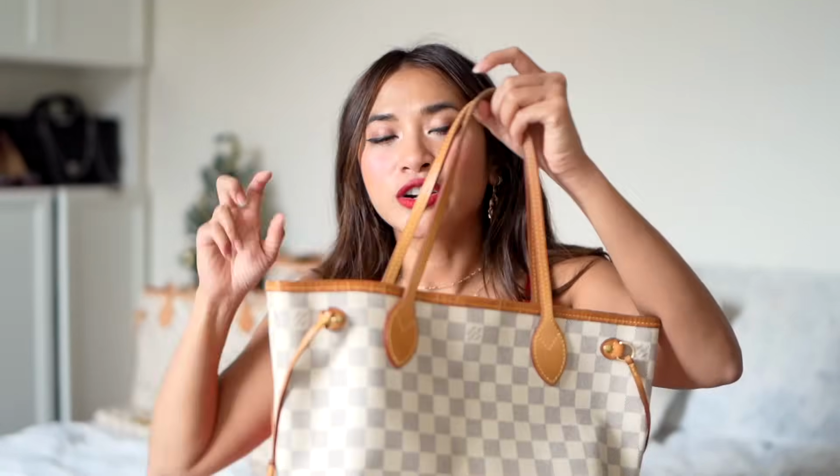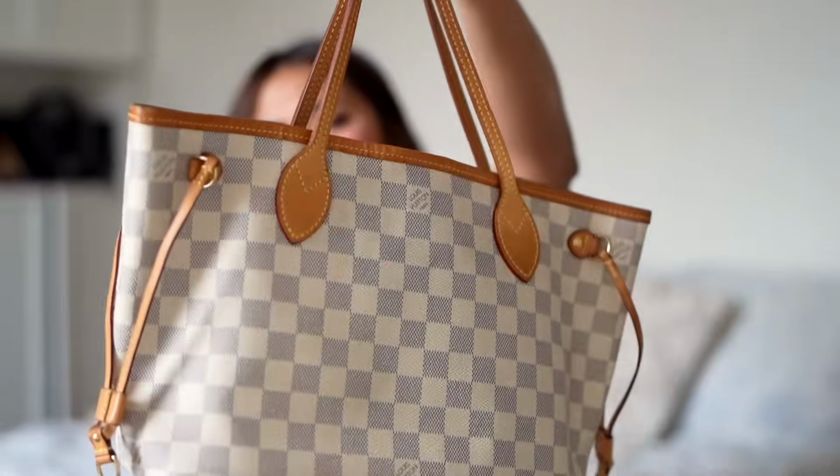I love the freshness of the Damier Azur on the Neverfull. I think this is very much a summery bag because it's a tote, so I wanted to get it in the Damier Azur. In saying that, I actually think having it in the monogram would look really cute too. I just haven't added the monogram yet, but I do think that the PM is a really cute size. It's got the fleur-de-lis. It doesn't come with a strap, and the interior is a little bit stained, but honestly, it's in pretty good overall condition.